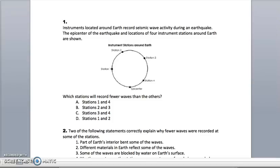Number 1. Instruments located around Earth record seismic wave activity during an earthquake. The epicenter of the earthquake and locations of 4 instrument stations around Earth are shown. Which stations will record fewer waves than the others? A. Stations 1 and 4. B. Stations 2 and 3. C. Stations 3 and 4. D. Stations 1 and 2.